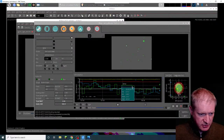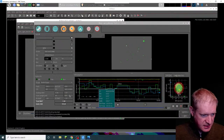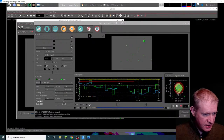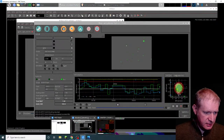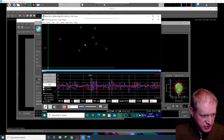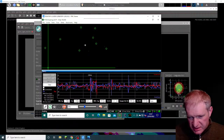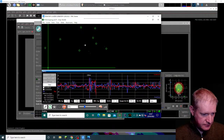So this bit here is the dithering period that we've just had. And now it's commenced guiding again. This isn't a particularly good guiding graph. 1.99, if you compare that with my guiding on the EQ6 at 0.25. But you can't really compare those two mounts. I mean, they're significantly different.